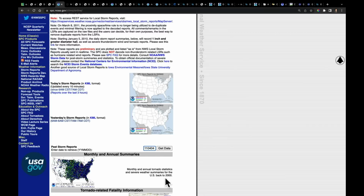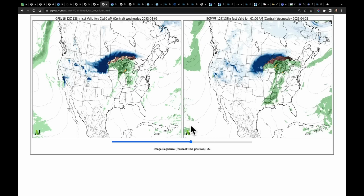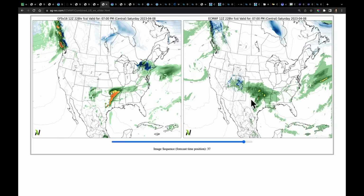April 4th, 2011. That is actually the record holder for the most reports to the Storm Prediction Center in a single day. Now, it wasn't where we're going to watch the severe weather this April 4th, but it was over the southeast. That's the busiest day. Following that, this system, remember, there is another one, and we need to keep an eye out for when that one could possibly be ejecting in the southern plains as well.